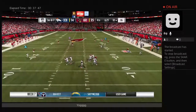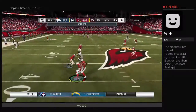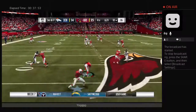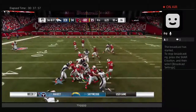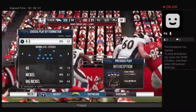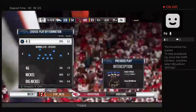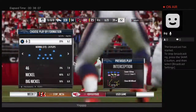Third and long. It's Keenum. Looking for Sanders here on the deep. Into heavy traffic, and it's intercepted. Picked off by the veteran Antoine Bethea. And the return stops at the 39-yard line. Well, this defensive pressure has been constant all game long. The pass rush, the coverage, they've all been excellent.